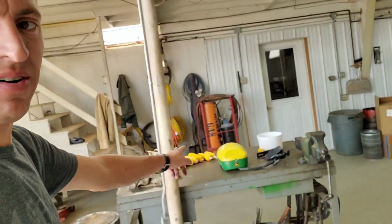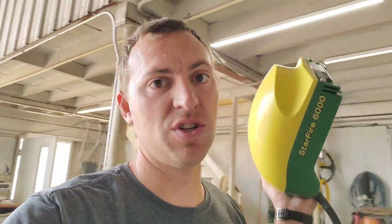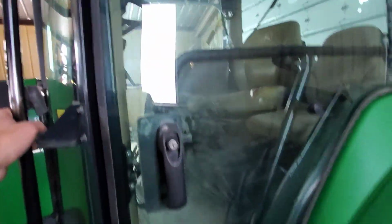So that starts with, well, there's a monitor or a receiver right here. So we're going to put this one on. This one goes on the 8430, which is the tractor we use to plant wheat with. So that tractor happens to be right there. So there's that installed. That's easy to do. We do need a display over there, so let's go find one to put in here.